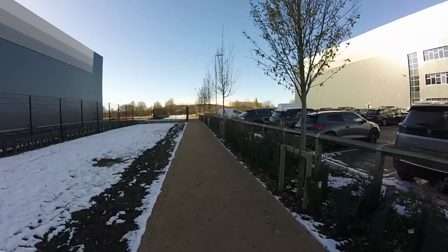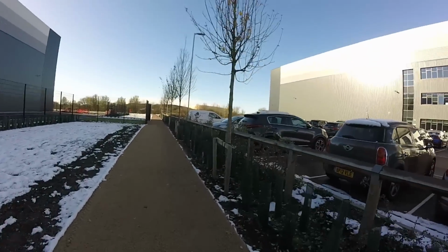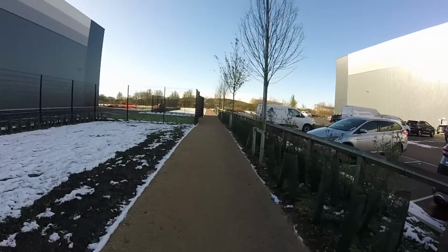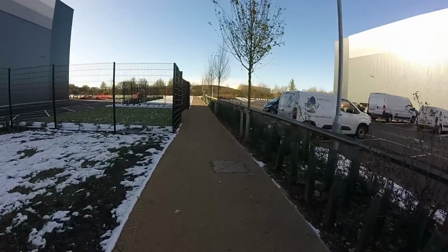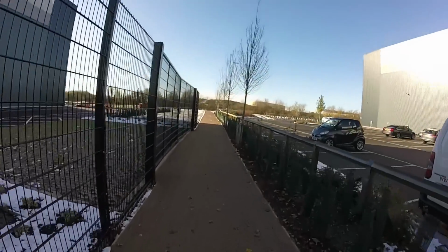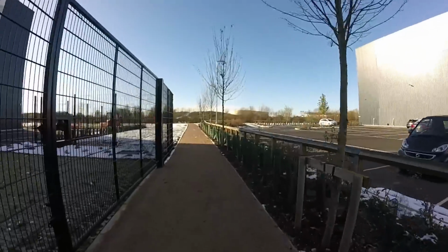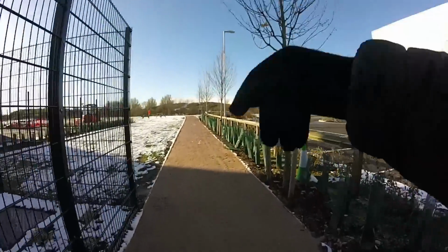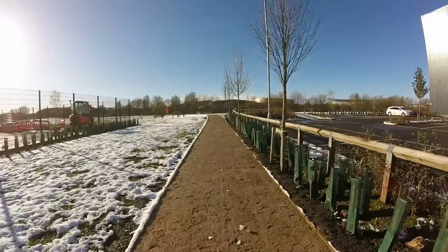This looks like a public footpath. Quite a lot of these new buildings and new sites going up and around here. Well, all over the country really. So you can just see Pride Park just over there. That's the football stadium just over there. I think we've got the River Derwent in between us and that stadium, so I don't think you can get across there yet unless you're going to put a footbridge in.